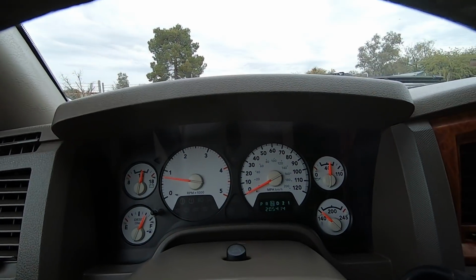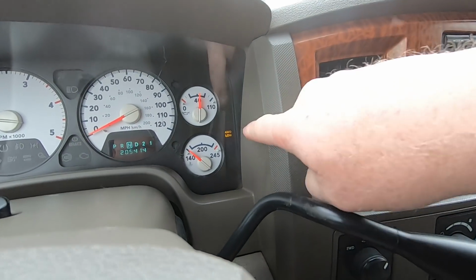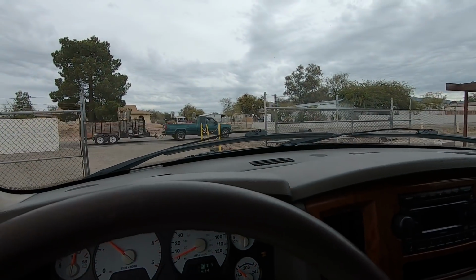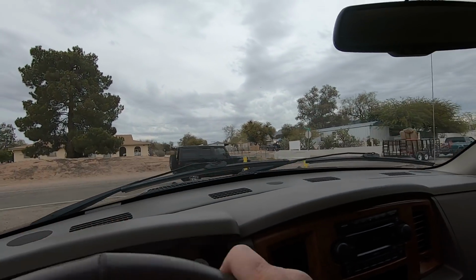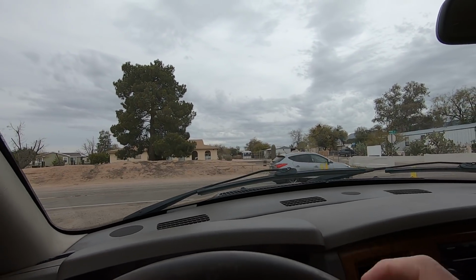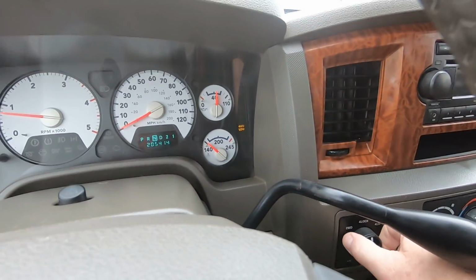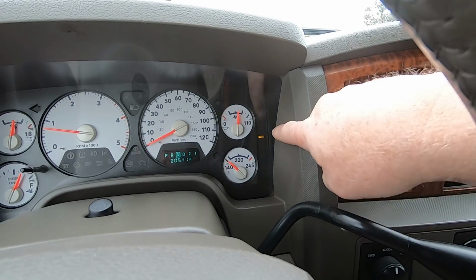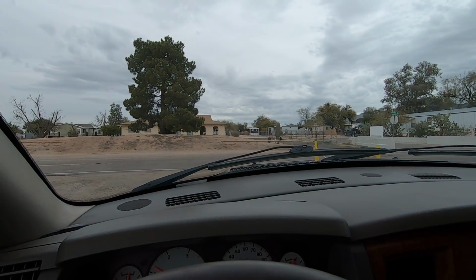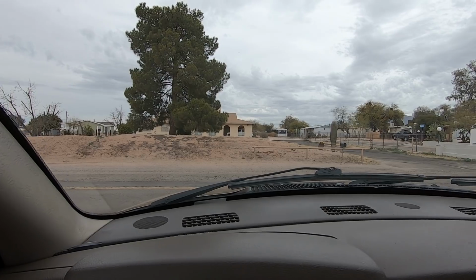All right, gonna put it in, we are in neutral. We're gonna put it into 4 low. Now we're in 4 low. See it right here. Drive. And reverse. And neutral. Now we're gonna go to 4 high. Now we're going to 4 high. See, now it's 4 high, 4-wheel drive instead of 4 low. It just says 4-wheel drive. That's high and drive. And reverse.